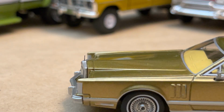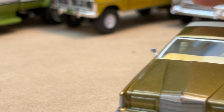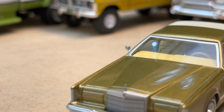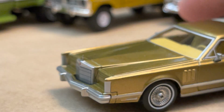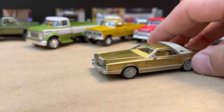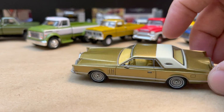There's kind of a deep hole it goes into. It's quite thick. It's not your typical photo etch, which is very thin and fragile. So this is the part of the car that makes it cost so much money. The low production. These are pretty much hand done. I don't know if a computer does this, but they're hand molded and stuff like that.